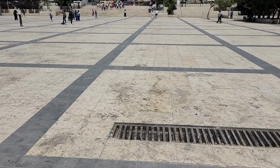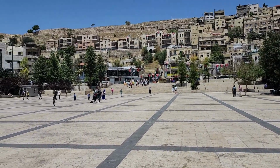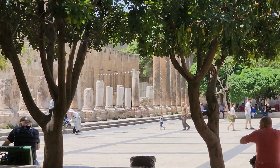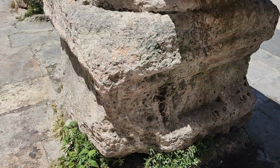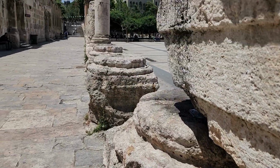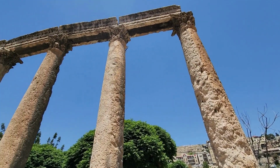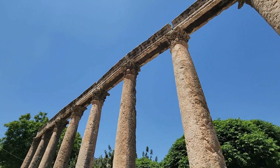I'm sure you noticed the square outside before you went into either of the theaters. This is a great little place to take a rest and take it in, and maybe do a little people watching. We had a group of school kids playing some football, families enjoying lunch together. It was just a really nice place to sit back, relax, and breathe in some fresh air.